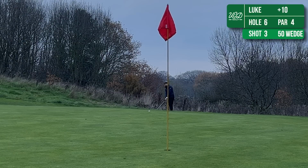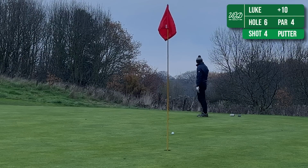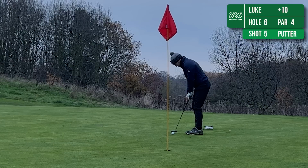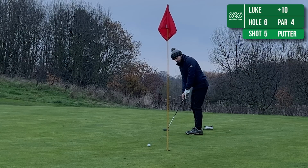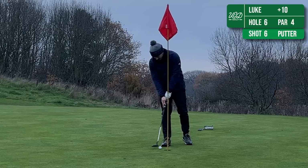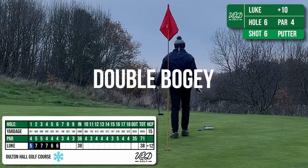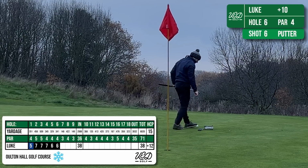And again, I just can't get these chips right. I don't know how the ball's going to roll on them, whether it's going to speed bounce off it or whether it's just going to die. And on this occasion it died. And you can see it's knocked my putting confidence as well. It really shouldn't have taken me 3 putts to get it to the hole there, but unfortunately it has. And as Woody says, I have made a meal of it, and it's left me with yet another double bogey.